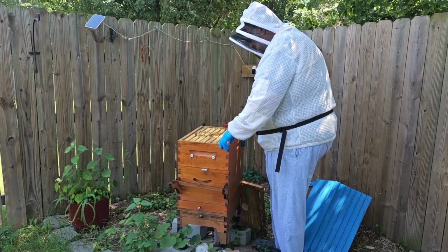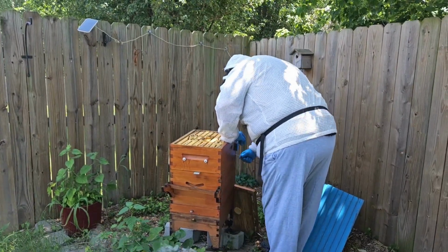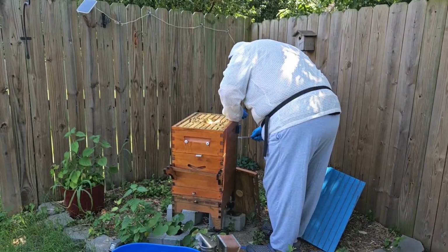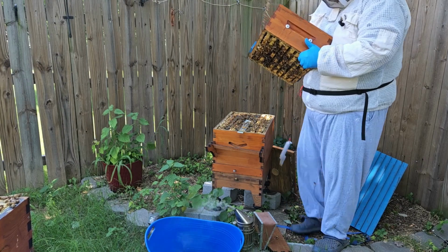Yeah, there's lots of capped honey up in here, and this is their store box. We don't ever harvest any of the honey out of this box because this is for them to use over the winter. Wow! Oh man, that's heavy too.